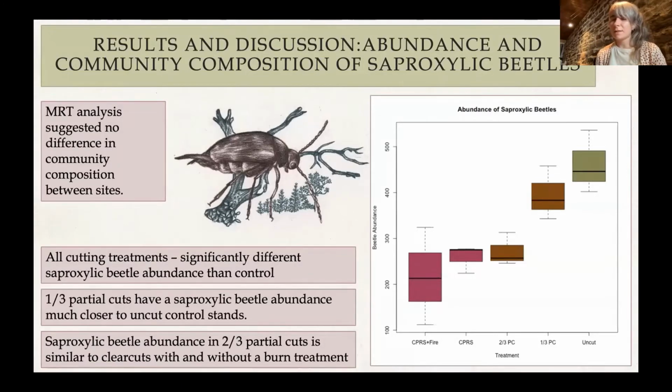I want to start by saying that all of the treatments, whether it's a partial cut or a clear cut, all of them differed significantly in the abundance of saprophilic beetles 20 years later. However, if you look at this graph, you see that in the 1/3 partial cut, there's a much higher abundance of saprophilic beetles 20 years later than in the 2/3 partial cut or the clear cuts. In fact, you see in the 2/3 partial cuts, there's not really any benefit to this type of partial cut over a clear cut, whereas the 1/3 partial cut is more promoting that recovery in the abundance.